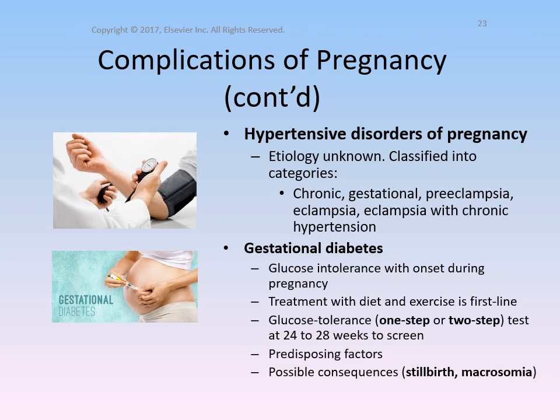Complications of pregnancy continued. We're going to start with hypertensive disorders of pregnancy. So the etiology or the cause is unknown, but it's classified into categories. So this high blood pressure during pregnancy, the categories include chronic, gestational, preeclampsia, eclampsia, and eclampsia with chronic hypertension. So let's break down a little bit of this.